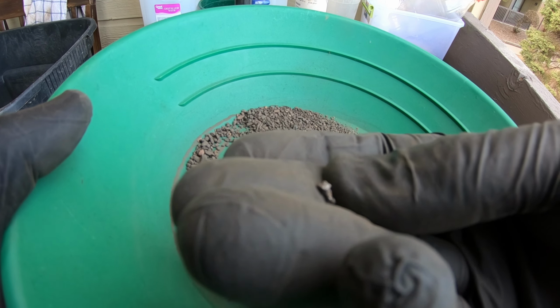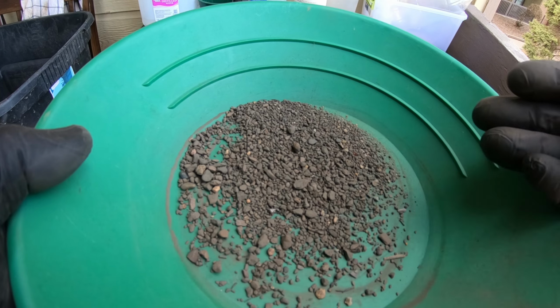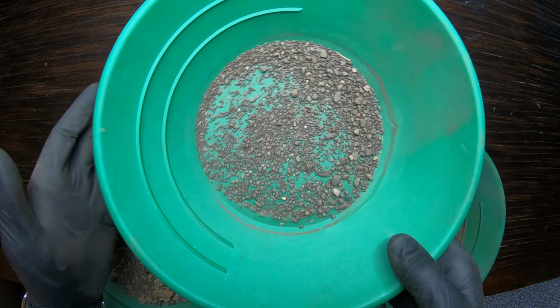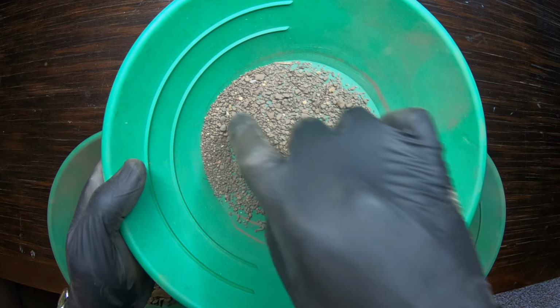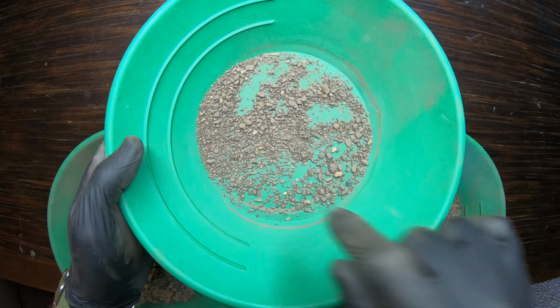Wow, we can test it. Looks like a little nugget too. That's really cool. Okay, back to the panning station. The first thing I actually want to do is, this is the magnetic stuff. I want to get this wet, pan it down in the sink, just to take a look at some of this interesting little stuff and pick out that little nugget. So let's do that first.